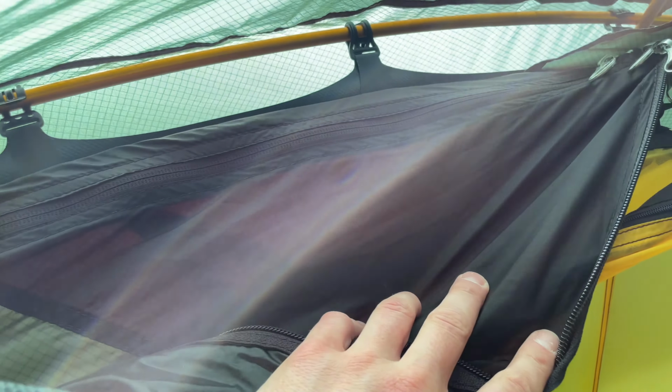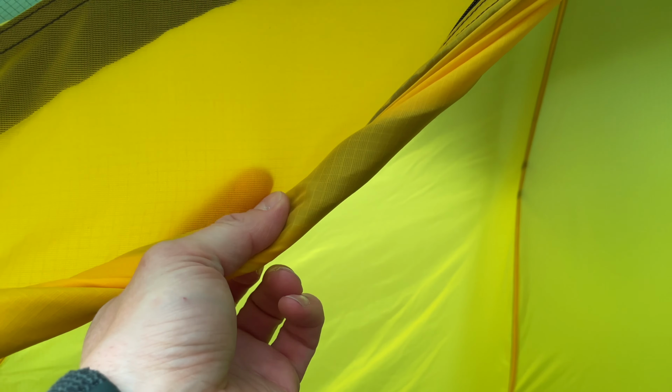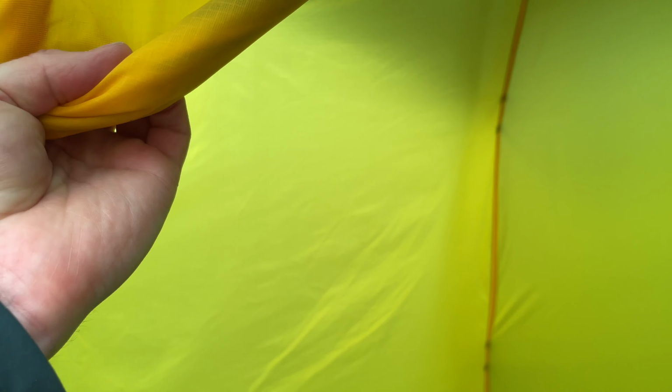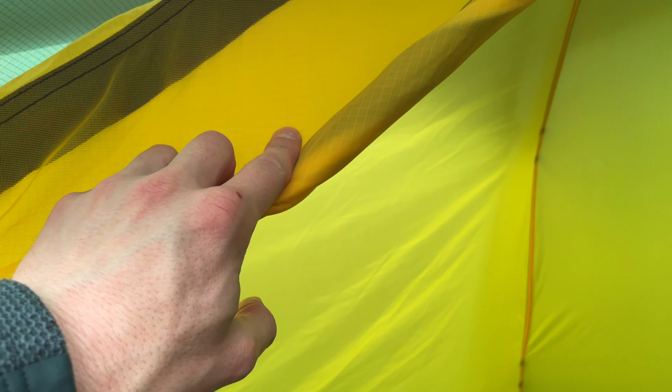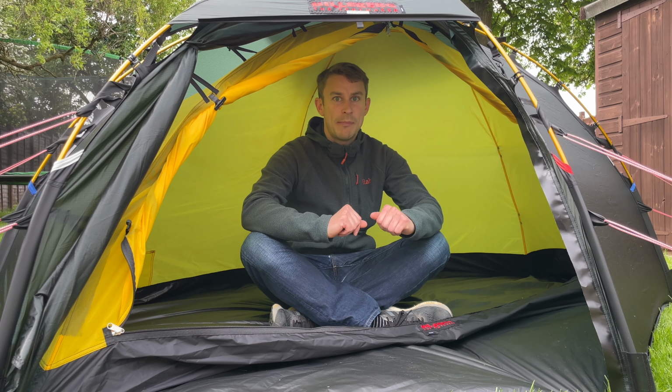And it's also got a vent up here which is attached to the door where you can just zip it off, which is really helpful for ventilation. I should also say the door has got another zip, so you can change it from a solid door to a mesh door. So this Hilleberg Soulo is quite a big 1-man tent.